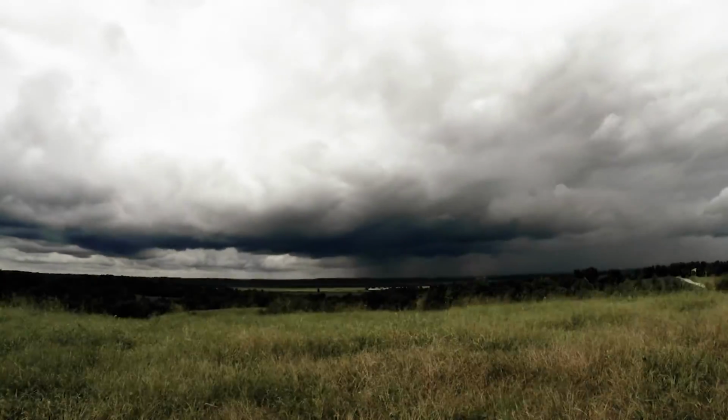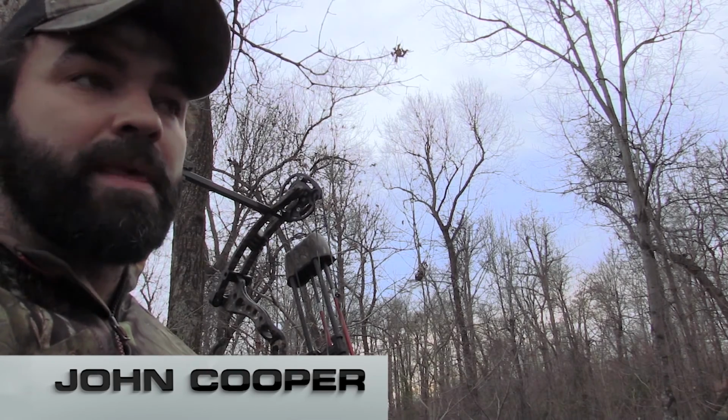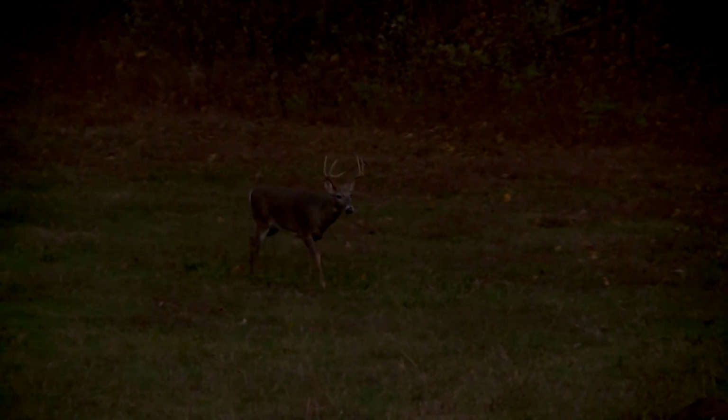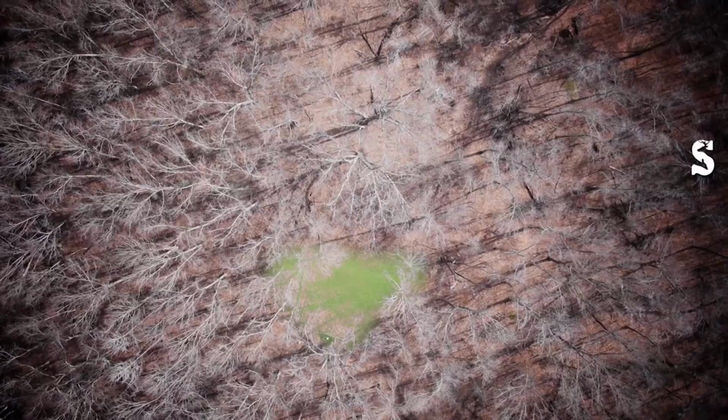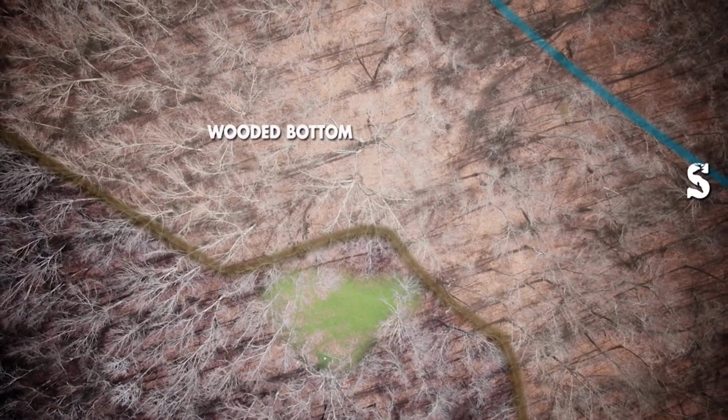The weather's been absolutely miserable. It's kind of stopping the movement. Any deer you see, they're not getting out into the fields until after dark. So one thing I decided to do was dive off into a little bit of thicker woods where it feels just a little bit cooler.